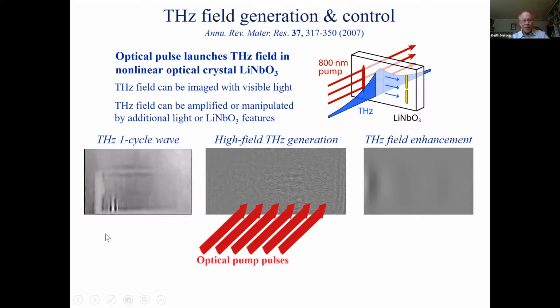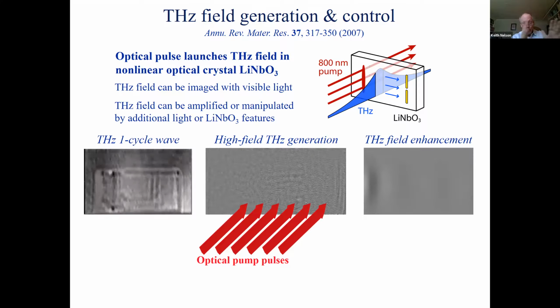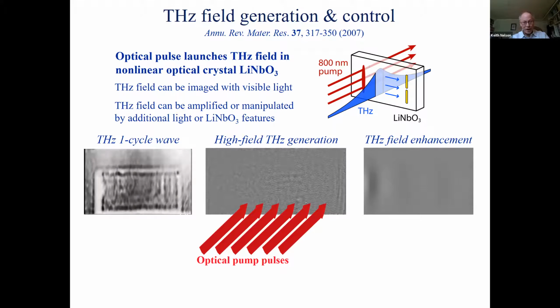Here's an example. You're actually watching. We used a cylindrically focused line of visible light to hit this crystal and make 2 propagating waves that you can see bouncing back and forth in it. It's 3 by 6 millimeters, so it's easy to see. The way we make strong fields is not with just one line of light, but another one and another one, another one, building up a bigger and bigger field.